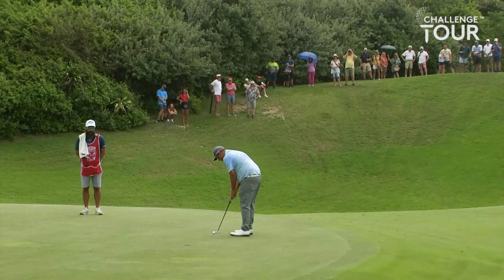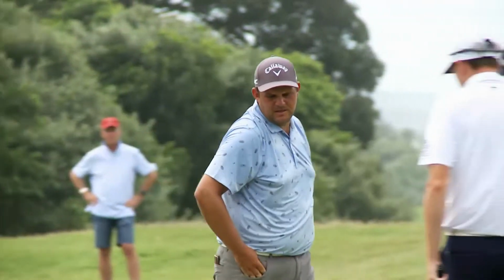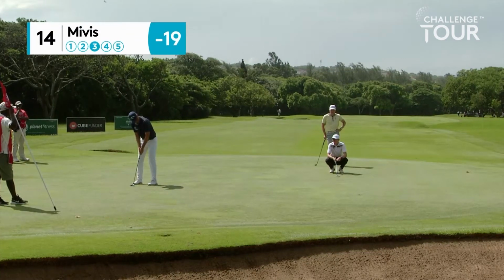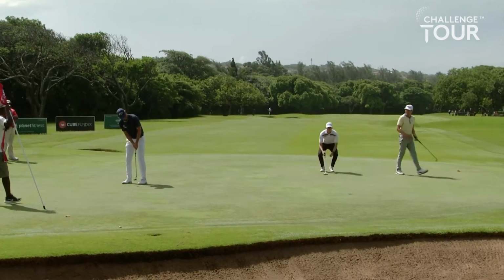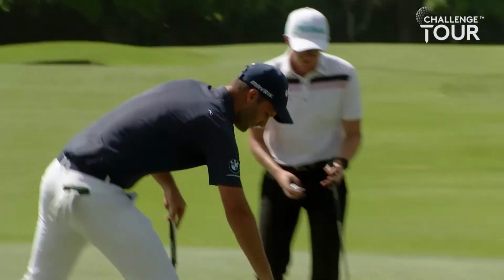Well, Ritchie dropped a shot at the 5th, his first bogey of the week. Can't take advantage of that great opportunity to get it back. So he will remain at 24 under, but Mivis gradually closing the gap. This for eagle. And he moves to 21 under par.